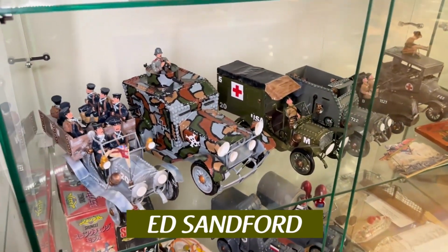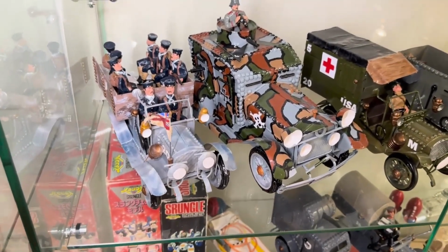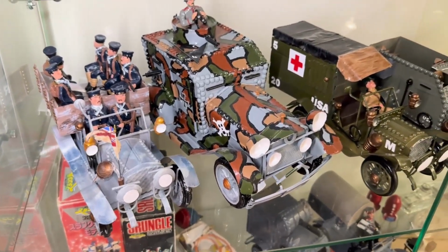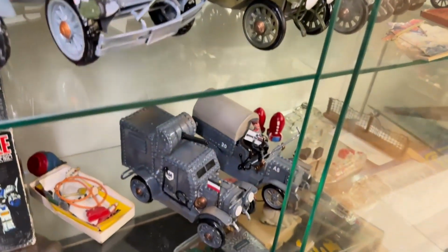We have a premiere auction coming up in about 3 months. That'll put it more towards April. It's going to have military toys, and some of these military toys are just off the charts interesting, so we want to share.